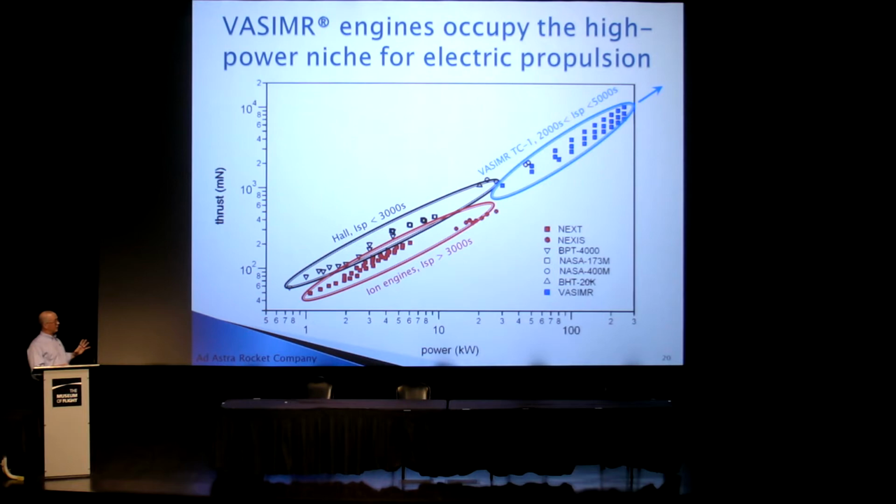You'll probably want to run these in pairs or maybe four sets of four for redundancy, for dipole cancellation, for lots of other reasons. But that puts you into megawatt class systems, which is the very high power systems that you want. But it also runs back down here. Solar power can provide these power levels fairly efficiently, so it's very good for solar power too.